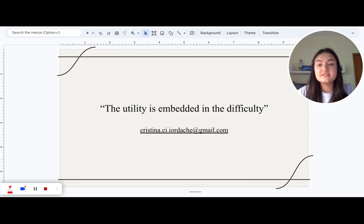I would like to leave you with this thought at the end of my presentation. Learning strategies that implement spaced repetition and active recall require more effort and seem to take longer. However, the utility is embedded in the difficulty. The more forgetting between study sessions, the higher the difficulty to retrieve information. This decelerates learning, but in doing so, it solidifies learning and reinforces neural pathways. Keep this in mind the next time you are reviewing a concept for a biology class, memorizing a text, or even learning a new language.